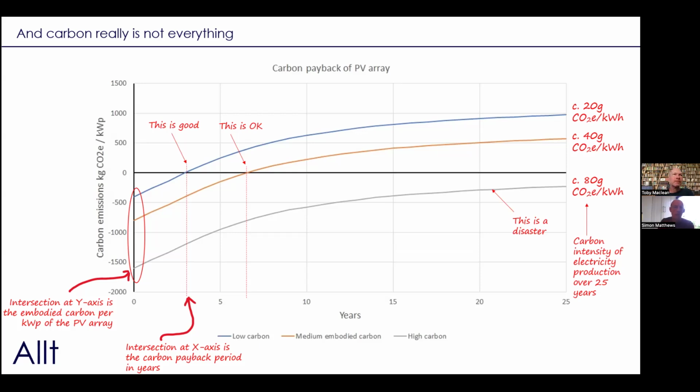Toby, we just got a question in the chat, which I think is pertinent to this. What's the typical life expectancy of a PV array in your experience? Well, I think manufacturers are happy to say at least 25 years, and this graph goes up to 25 years.